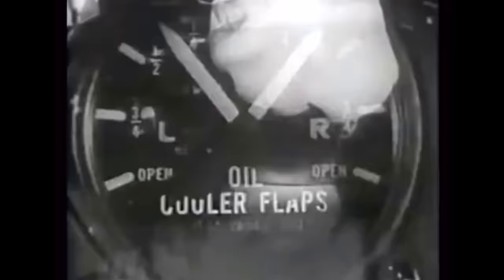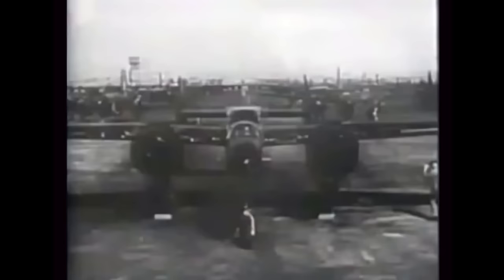When the oil temperature gets to about 40 degrees centigrade, open the oil cooler flaps about 1/3. Keep the engine cowl flaps open. Operate the cowl flaps and intercooler flaps, watching them from the window. Operate the oil cooler flaps and check the gauge. Check both hydraulic pressure gauges. Make your interphone check, and see that all entrance hatches are closed and locked.